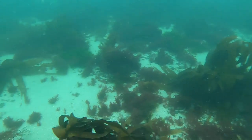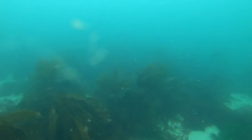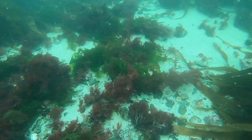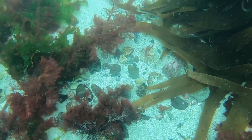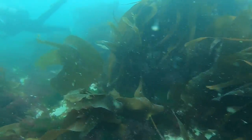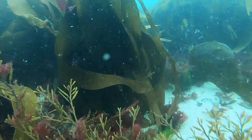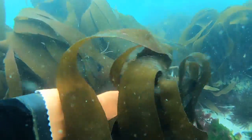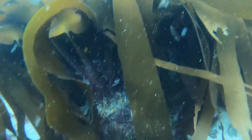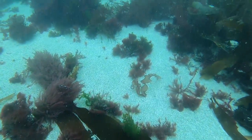I think now we're getting somewhere, because we've come off the reef and now we're sort of on sand. Still wouldn't say it's on the edge of a reef looking over onto sand, as Ray explained in his story. Still worth checking every single mound, everything that stands more than maybe 2 foot off the seabed. Yeah, there's a lot of things to look at.